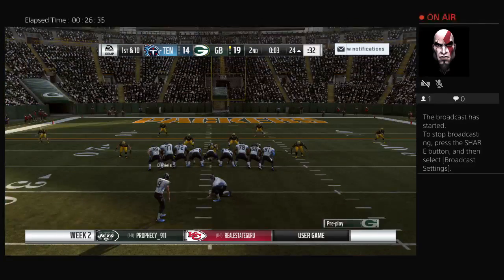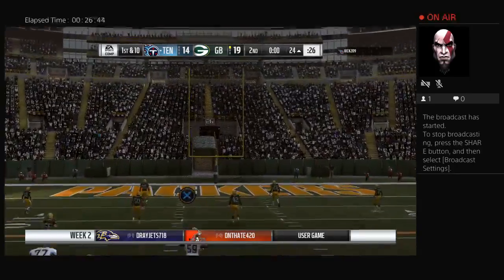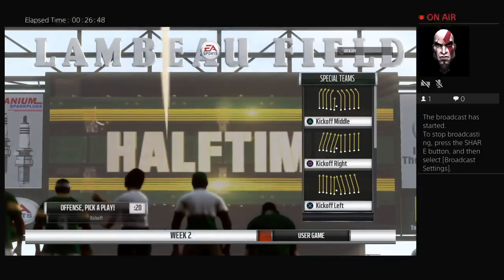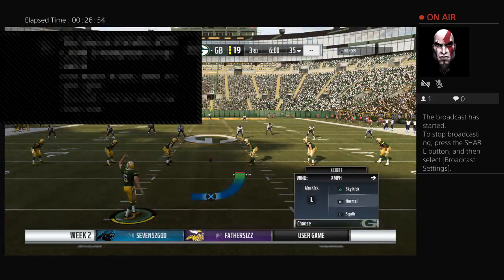So 3 seconds here remain in the half. On is the field goal unit to see about getting 3 points. From the left hash, this will be a 41-yarder. And Walsh able to convert it as his kick is. All right, hang on. We'll jump over halftime. So we're at halftime here at Lambeau with the Packers taking the lead to the break.